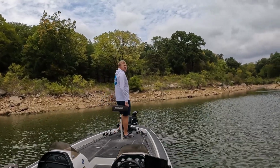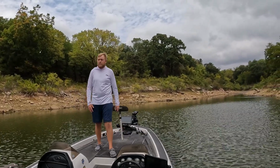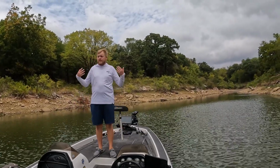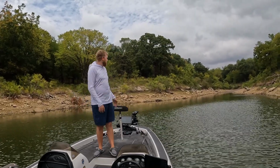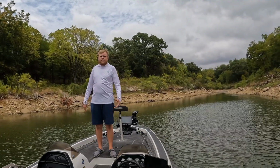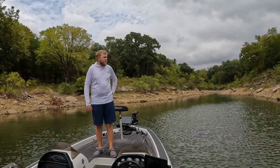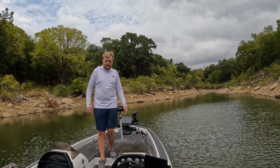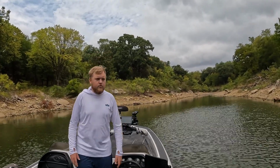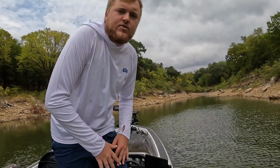Water temps between 78 and 80 degrees. Fish are starting their fall transition. A lot of them are actually pretty far back in these creeks already pushing bait. All of the bait is in the backs of these creeks already. So right now I'm just covering water, trying to find a few creeks that have some bigger than average size fish. Just focusing on isolated boulders and laydowns on the bank with a popper, a spook, throwing a drop shot, a wacky rig, and a jig, and a spinner bait. So y'all stay tuned.